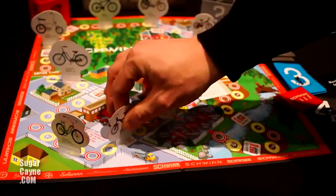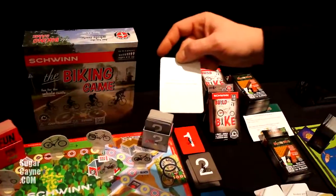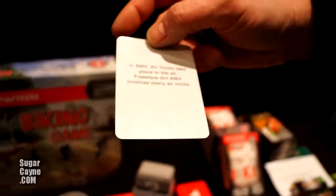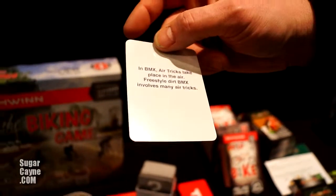If you land on Go to Bike Shop, you jump all the way up to the Schwinn Bike Shop and you read a fun fact for all to hear. For instance, in BMX, air tricks take place in the air. Freestyle dirt BMX involves many air tricks. It's just a fact that everybody gets to hear, and that's good for the gameplay because you've jumped forward.